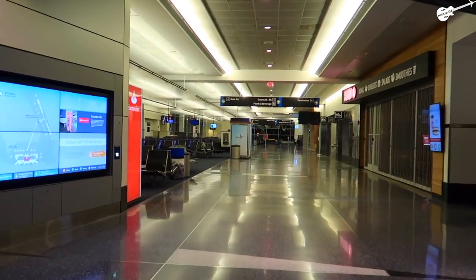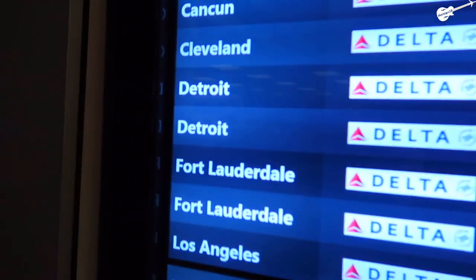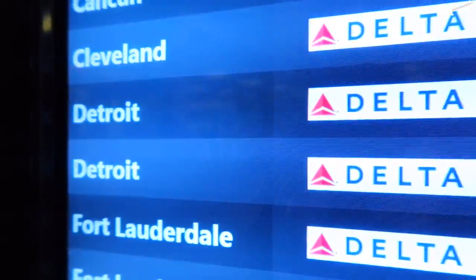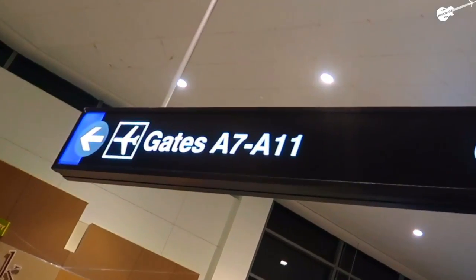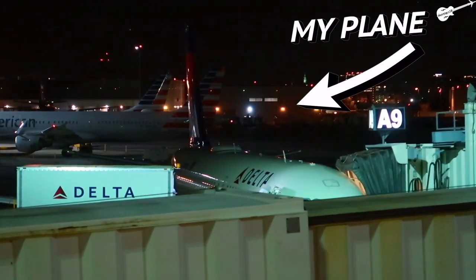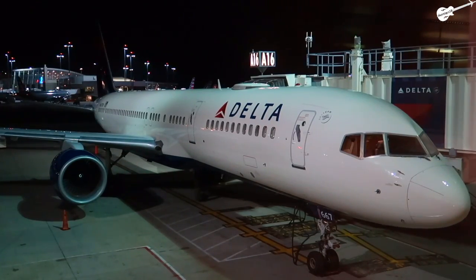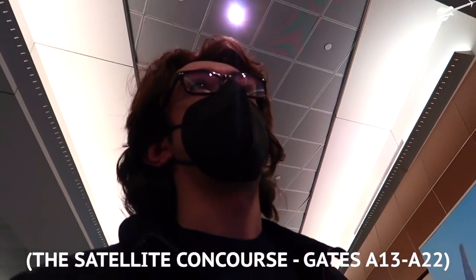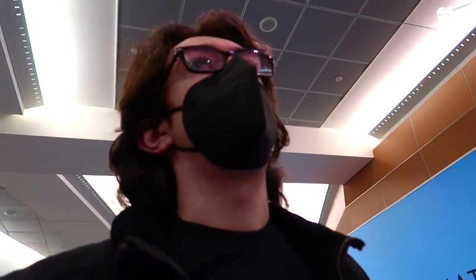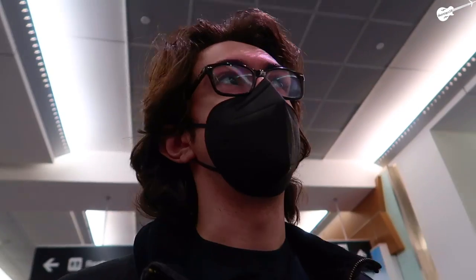After an easy check-in process here at Terminal A, I proceeded through a very empty security checkpoint to where I am now, looking at where my gate is on these departure boards. So I'm coming over here to get a better view of my A220, but it is literally completely empty. Like, there's one person sleeping.